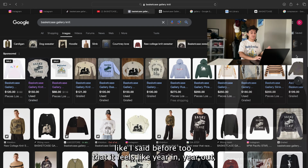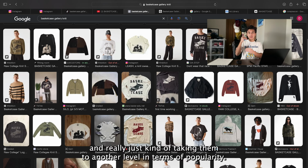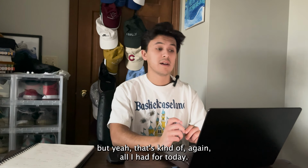Like I said before, it feels like year in year out they've got a couple different products that are hitting the limelight and really taking them to another level in terms of popularity. Like this ballet knit, as simple as it is, is definitely one of them. But yeah, that's all I had for today.